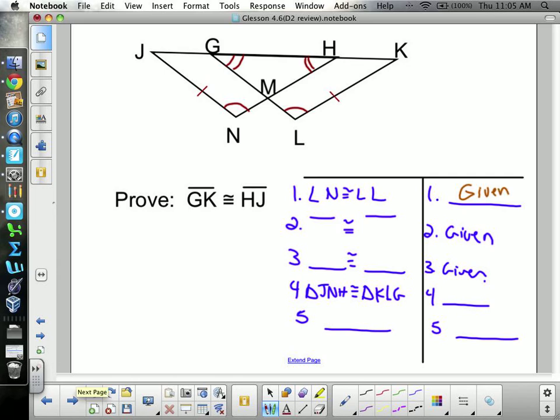What two segments are congruent as a given? Okay. LK, KL, doesn't matter. All right, what else is given? Angle what? HGM is congruent to angle MHG. Given. So therefore, the triangles JNH and KLG are congruent by what shortcut?